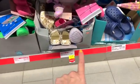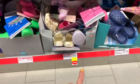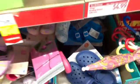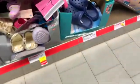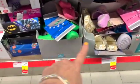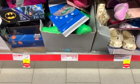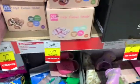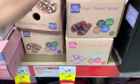Even more. Okay, the Crocs are $5.99 and the slides are $7.99, but all the Crocs, $5.99. All the kids' Crocs, $5.99. Those are cute. Even more over here by Lily and Dan for $5.99. And even more clearance shoes up here. The little sandals for boys and girls, $7.49.